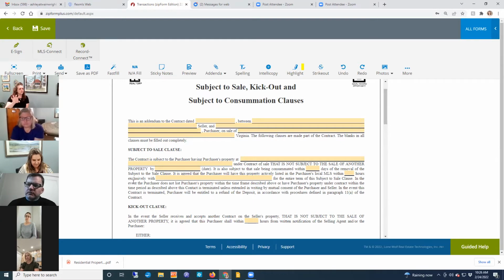You can't use 2 of these forms in any string of transactions. And I know this is pretty abstract, but what it means is the seller who's going to sell my clients their future home is saying, we're willing to let you put your house on the market, and we're willing to give you a subject to sale clause, meaning we understand you've got to get your house on the market and sell it, but do not dare take a contract on that house where those buyers still have to get their house on the market.